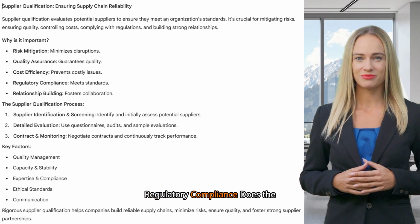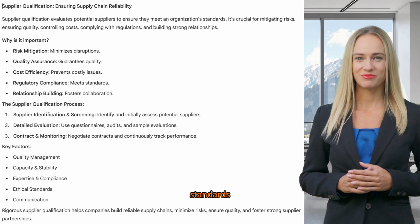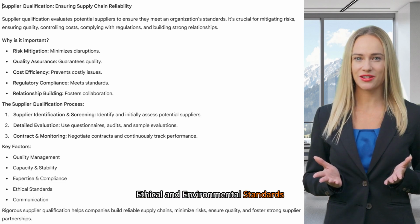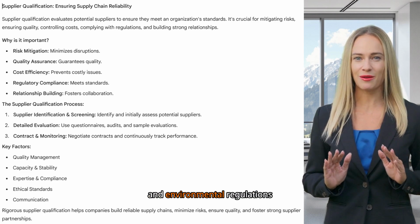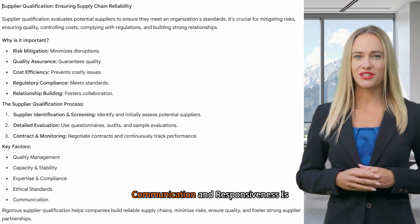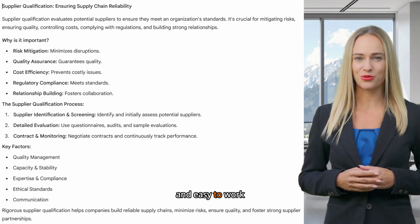Regulatory compliance. Does the supplier comply with all relevant regulations and industry standards? Ethical and environmental standards. Does the supplier adhere to ethical business practices and environmental regulations? Communication and responsiveness. Is the supplier responsive, communicative, and easy to work with?